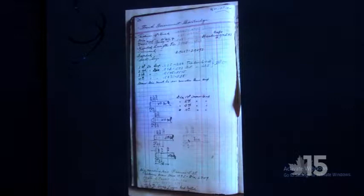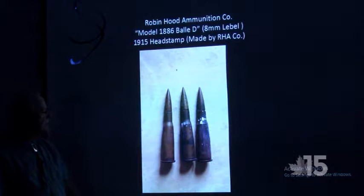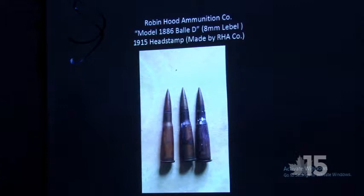But Remington still had another trick up its sleeve. It wasn't done yet, but we'll get to that. So here are the cartridges right here. They called it the Model 1860 Ball D, is what the French call it. So there they are, right there. These are the ones with the Robin Hood head stamps on them.